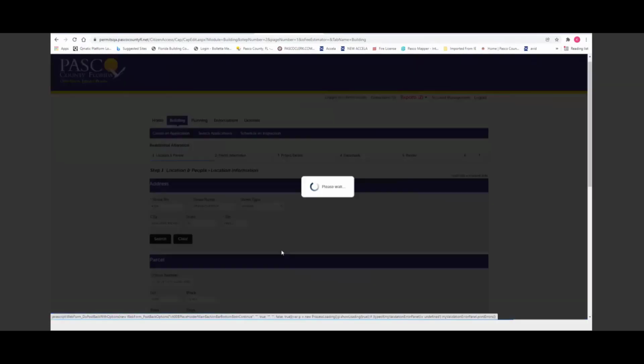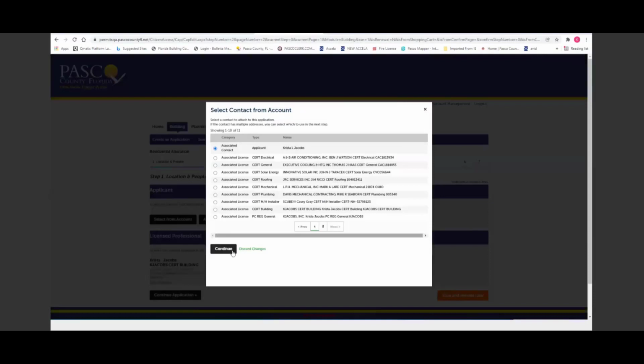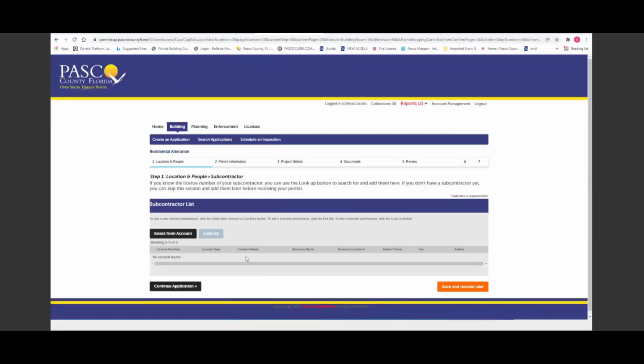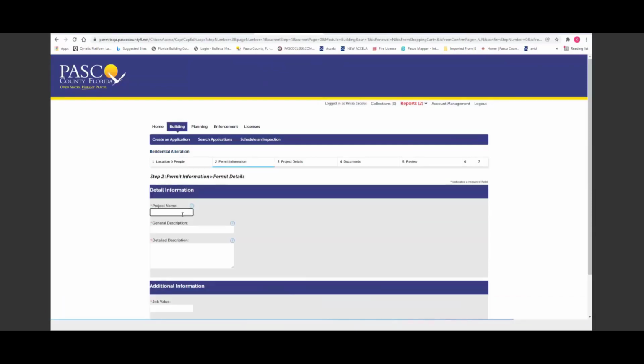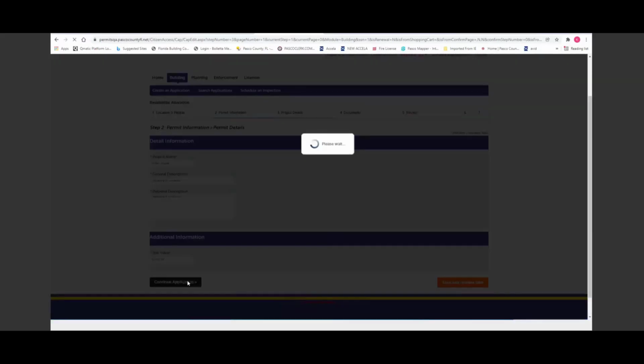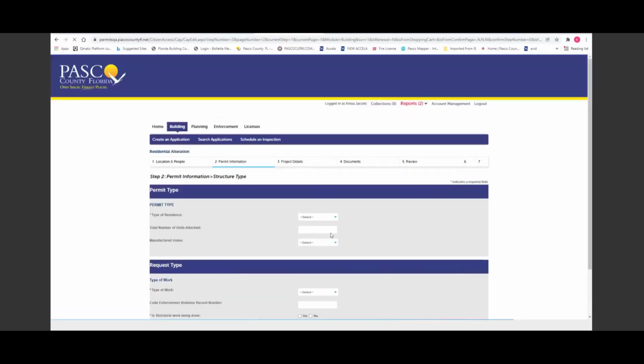You would just hit continue application, applicant, pick myself, so I'm the person applying. Continue application. If you needed to add a subcontractor, you can do it at this point. That would be for your additions, if you needed to add a plumber or electrician. In our case, we're just doing a window permit, so we're not going to add anybody. Your project name, you can put it as Miller House, and then general description, replacing 9 windows, and detailed, as detailed as you can get for the inspector's purposes. Job value, whatever the job is costing. This is everything you would have written on a paper application. You're just filling in the blanks here.